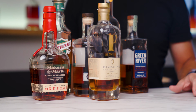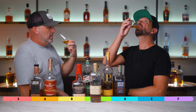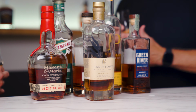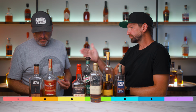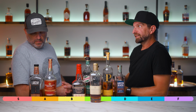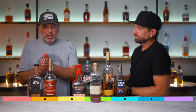Oh my. Cheers. Oh man. Now that is killer. All right. You sold me on this. Price $50, we'll say. Less than that. Flavor wise, S tier is hard for me to give something, but I'll go A. I'm going to put it right between these two.